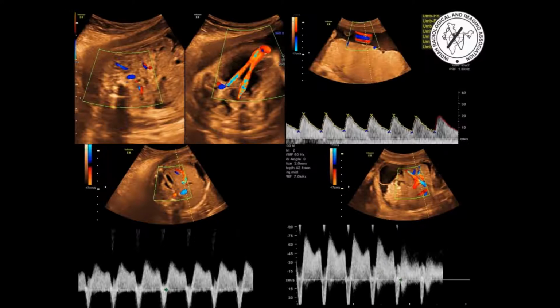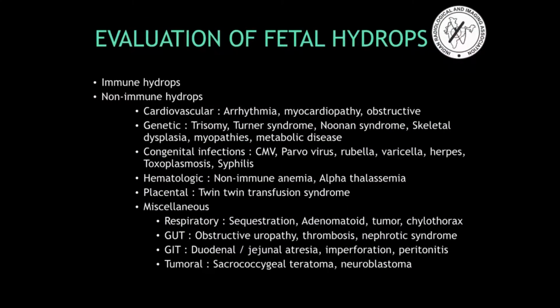3 vessel umbilical cord with normal flow, and also there is normal flow in fetal middle cerebral artery, but there was reversal of A wave in the fetal ductus venosus. There was also minimal amount of pericardial effusion. So there is pericardial effusion with fetal ascites. So more than 2 spaces of fluid collection in the fetus suggests fetal hydrops. So we have to evaluate for fetal hydrops.